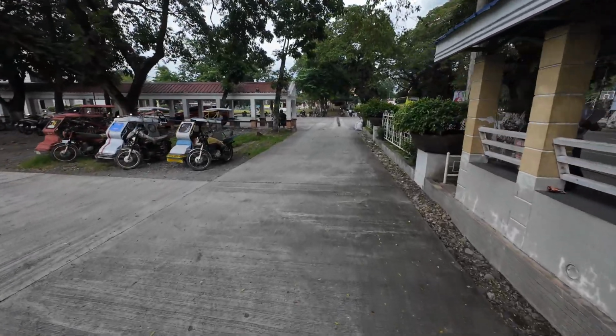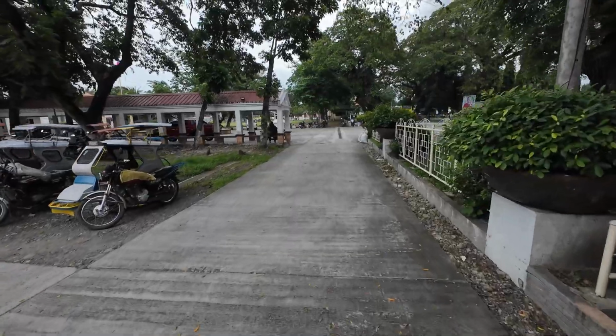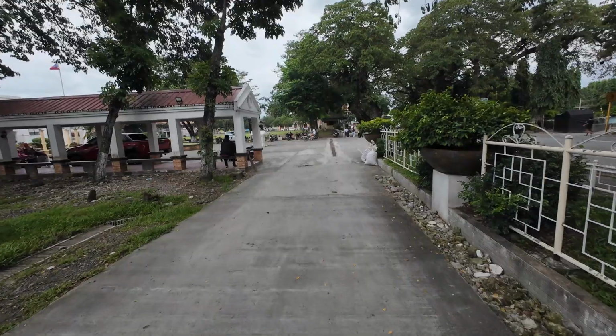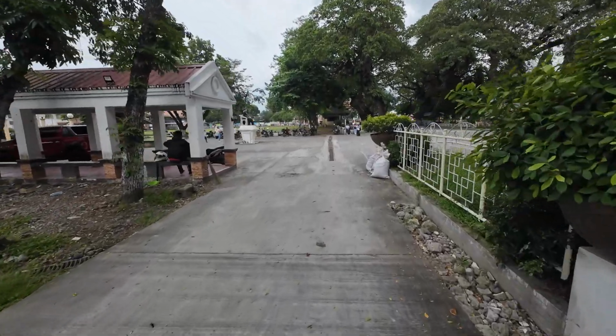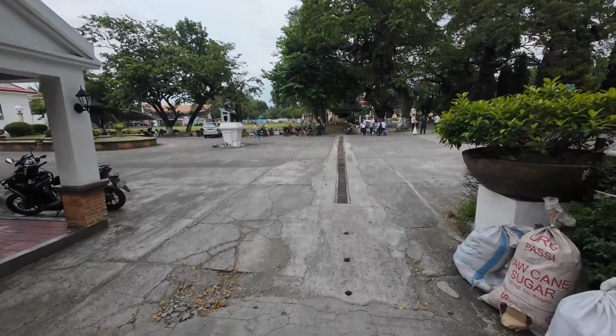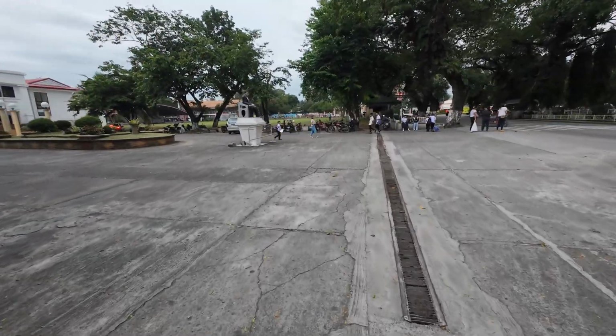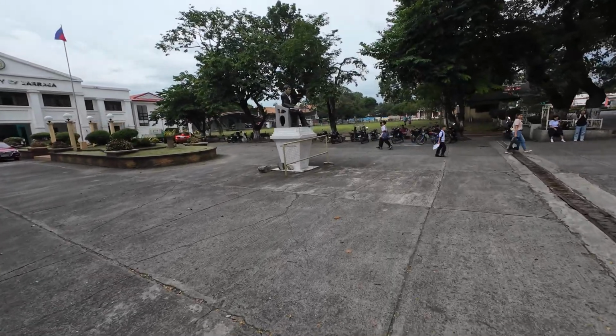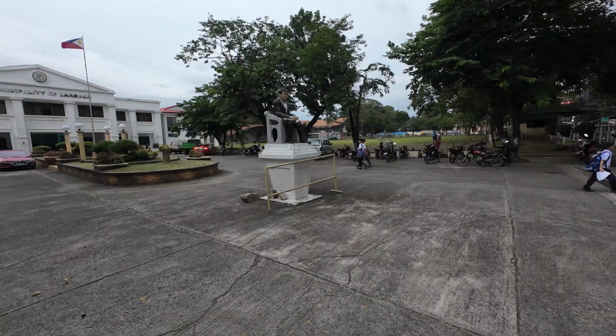So if any of you viewers are considering coming to the Philippines, I really recommend the rainy season. Yeah, you're going to get hit with some heavy rains, but it's cool, it's nice, it's breezy. It's a lot better than the dry season when it's literally hot every single day. You may not even want to go outside. It's so hot.